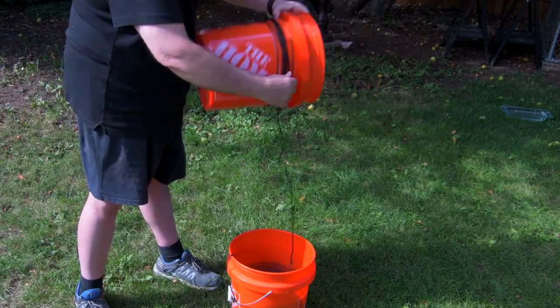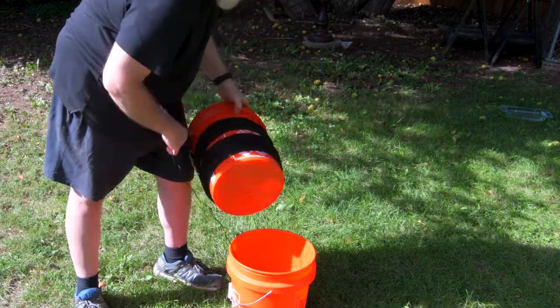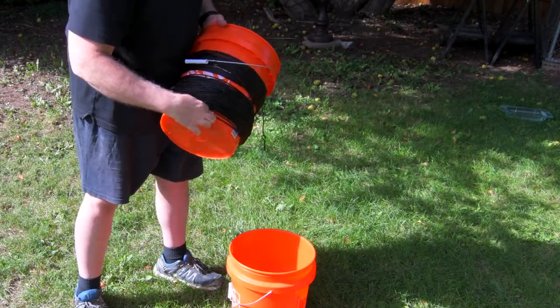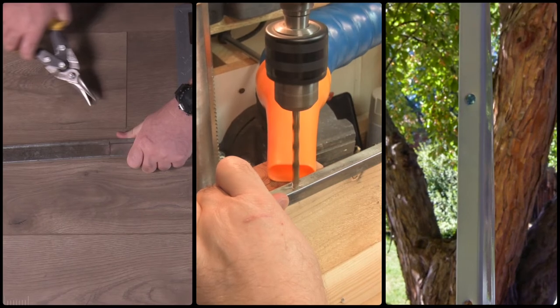I then wrapped the wet cord around another bucket and let it dry. If you can spread the cord out over the bucket instead of bunching it all up like I did, it'll dry faster. I let mine dry overnight. While all this soaking and drying was going on, I cut, drilled, and painted the J-channel.